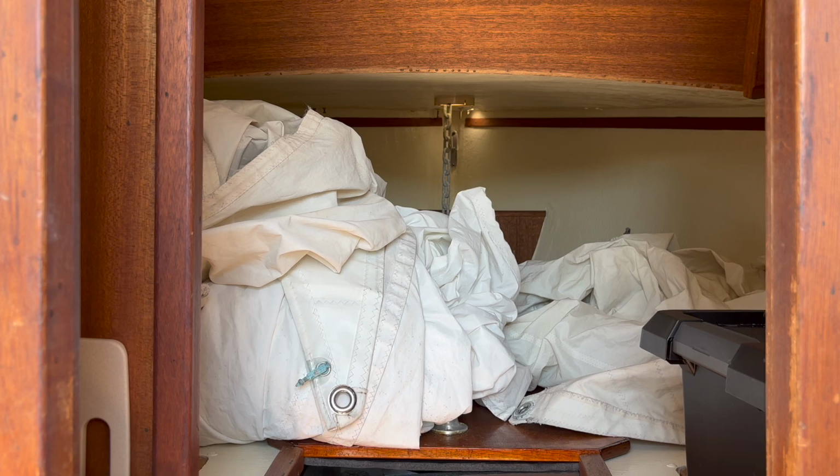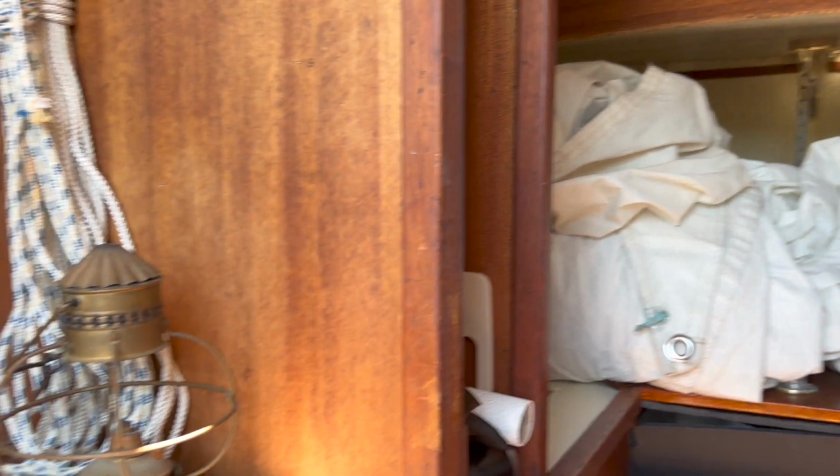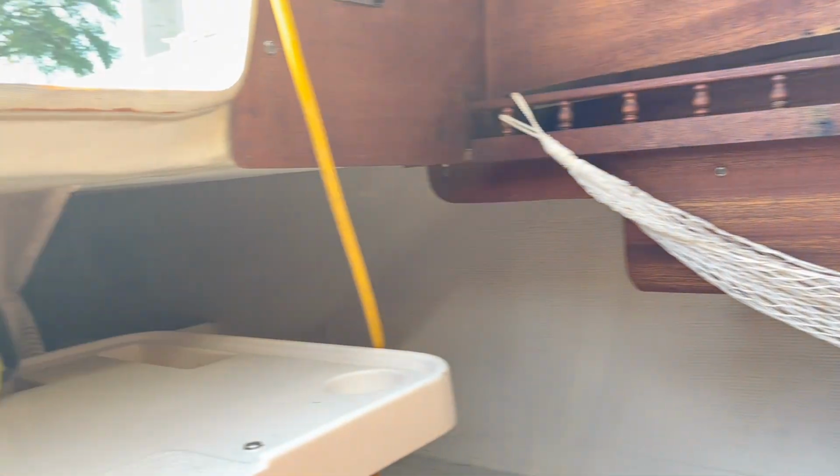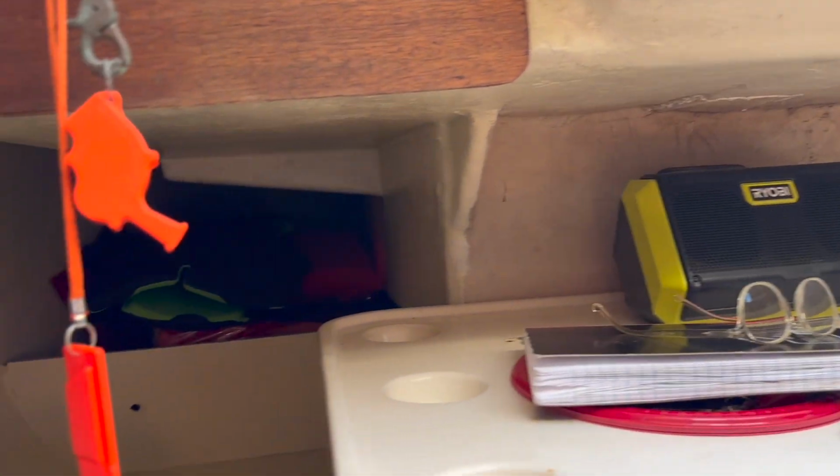I find the V-berth too confining to sleep in. I find the main cabin settee rather comfortable, so I use it more as a utility workspace. Alright, now let's dive deep into this boat. The boat's skeletons are often found in the basement. This boat has two bilge pumps, a manual and an automatic. It looks like I'm missing a hose clamp.